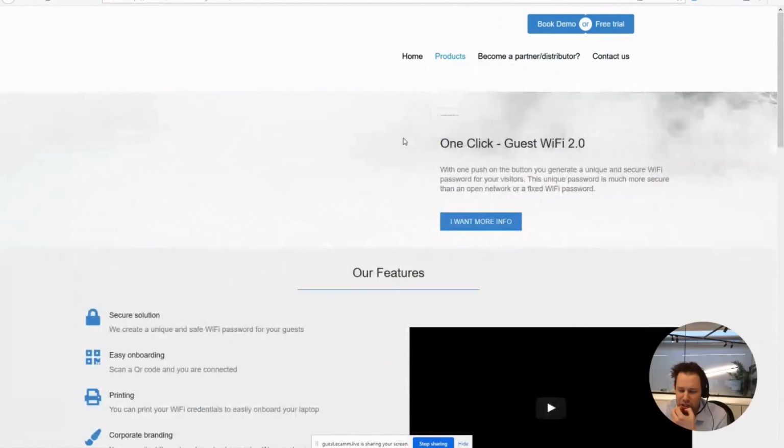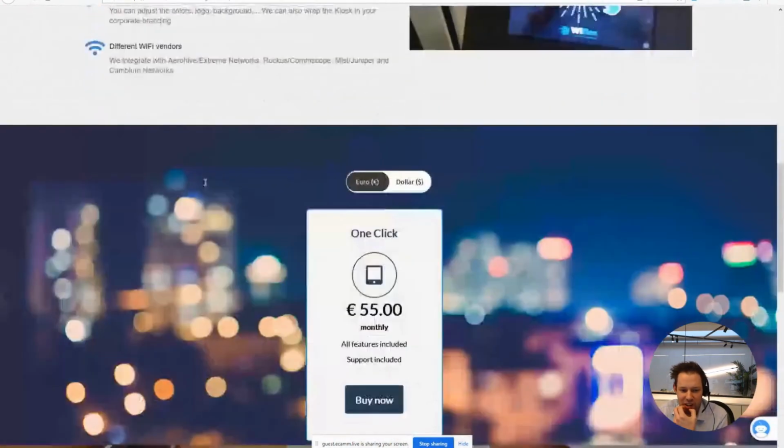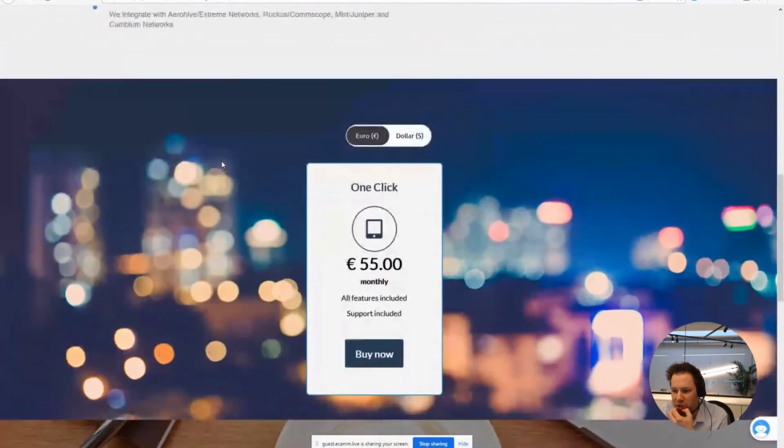Indeed, I think that's also one of the big advantages. It's fully cloud-based, especially if you sell cloud-based solutions like Mist or Extreme or Cisco Meraki. Then the onboarding part is also cloud-based. So I think that's very useful.